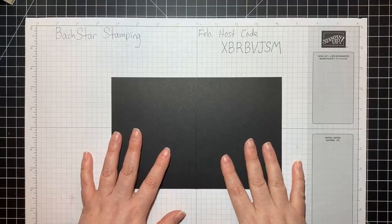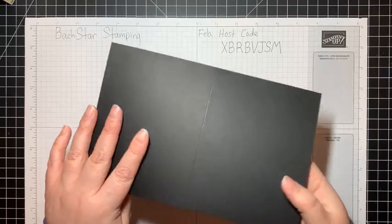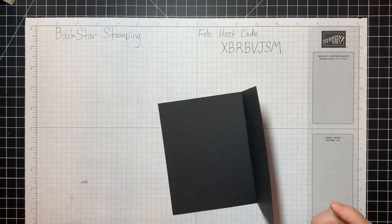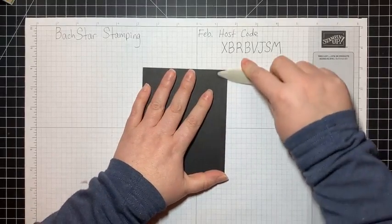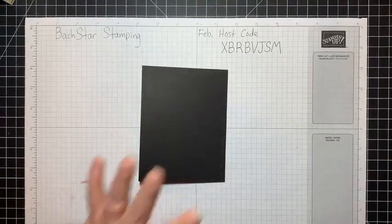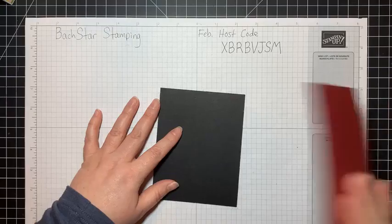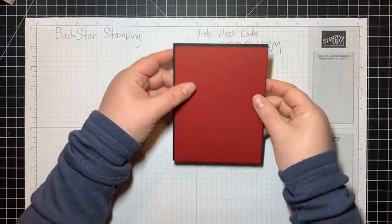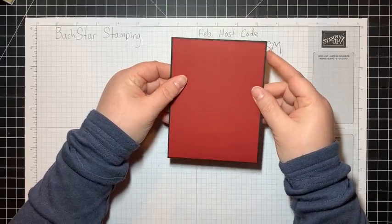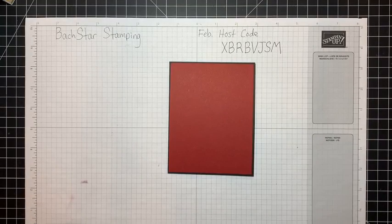This is an 8.5 by 5.5 piece of basic black scored at 4 1/4. All right. So we're going to go ahead and fold that. So that is the basic A2 card size. It's a sheet of cardstock cut in half. Either way, no matter which way you cut it in half and then fold it the other way, you get a piece of A2. All right, and our matte layer, I chose Cherry Cobbler for this particular card, is 5 3/8 by 4 1/8. That is my typical matte layer size. That's what I like to do. So there's just a tiny bit of border around the outside.